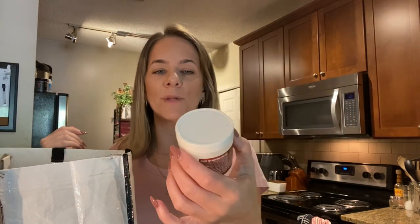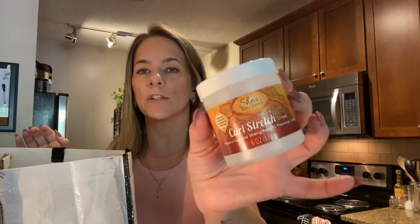This was from jalapeno slices. I love getting these from Dollar Tree. This and my garlic, I always get from Dollar Tree. My teriyaki sauce, love all of it. This was some older curl stretch that we used to buy from Dollar Tree, and they just finished this one. We have tons of them, y'all.